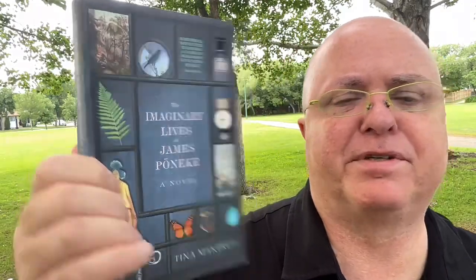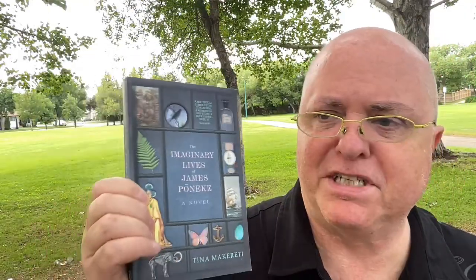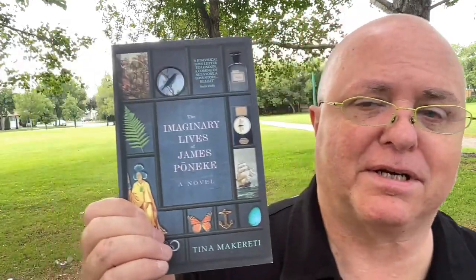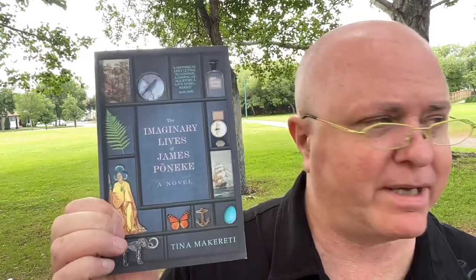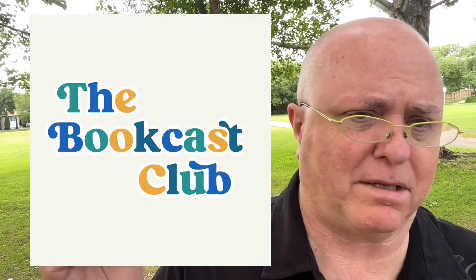I think this was put on my radar by my patron Paula, who's been on my Bite-Sized Book Chats a few times. The Imaginary Lives of James Pōneke. And I should say this is not just a New Zealand novel, this is an Indigenous novel. This is a Maori novel by a writer who lives in New Zealand, Tina Makereti. I'm going to be doing a book discussion on the fabulous book podcast that you should all be listening to, and I've been a guest on once or twice before, the Bookcast Club.